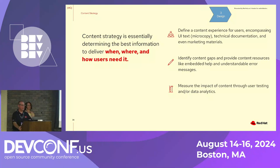One last thing that is done during the design phase is a content strategy. And I am by no means an expert in content strategy. There is one here in the room. But basically, your content strategy is figuring out the best information to deliver, where, when, and how the users need it. So it's things like, what terminology are we going to use? What's our help strategy or user assistance strategy going to be? What's our error messaging going to be like? Things like that. It's not actually creating the content for those, but it's kind of figuring out what our strategy is to deliver the information to the users.